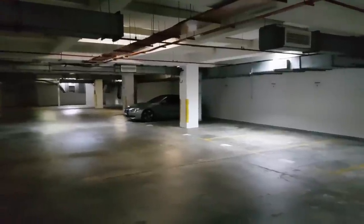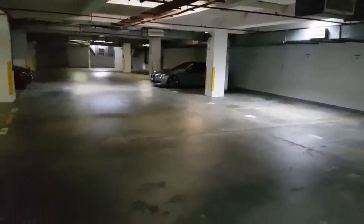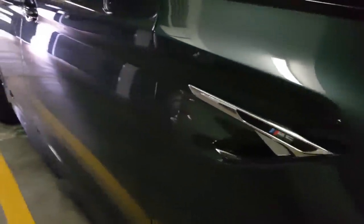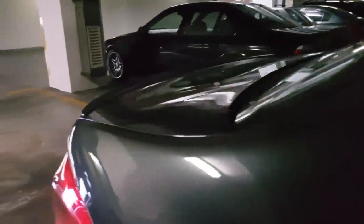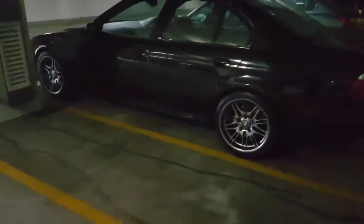Guys, I just parked my car there and then I saw this. Look at this guy here. Yes, it's an M5. You guys seen my video, right? I've reviewed the M5 and then I spotted something because this rim caught my attention.